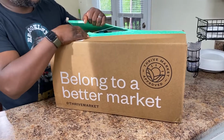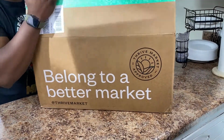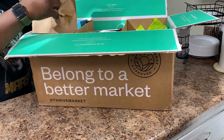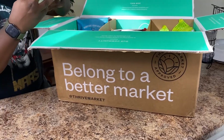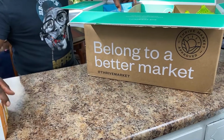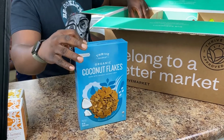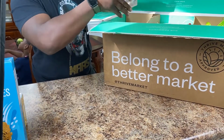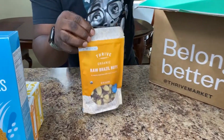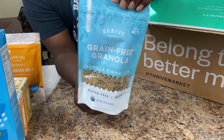All right, so now we're gonna open the box. We're gonna look at all the nice content right in here. Nice and colorful. All right, so I ordered some teas, some lemon ginger tea, got some ginger turmeric tea. Also, I want to check out these coconut flakes. These are actual coconut flakes, so healthy for the people that want to be healthy. I got some raw Brazilian nuts. Sound yummy, right? And I got some granola, grain-free.